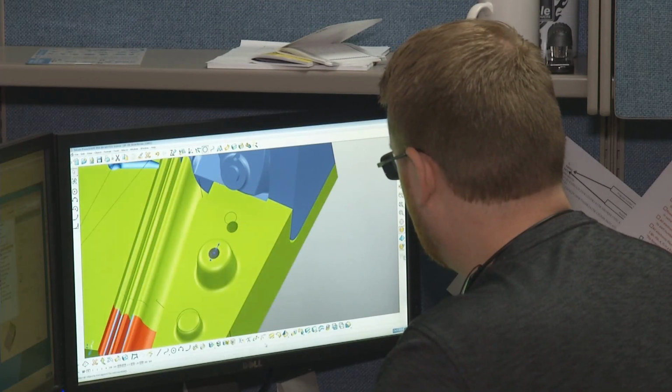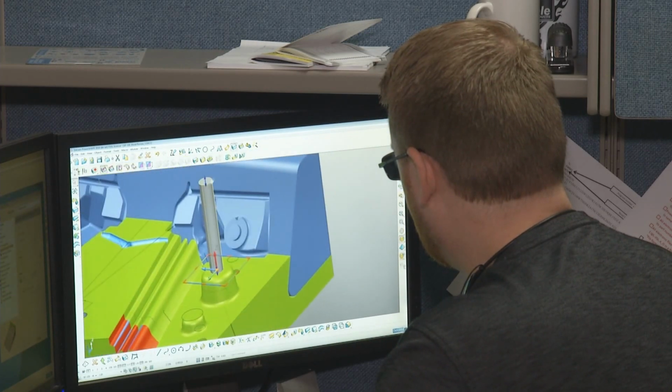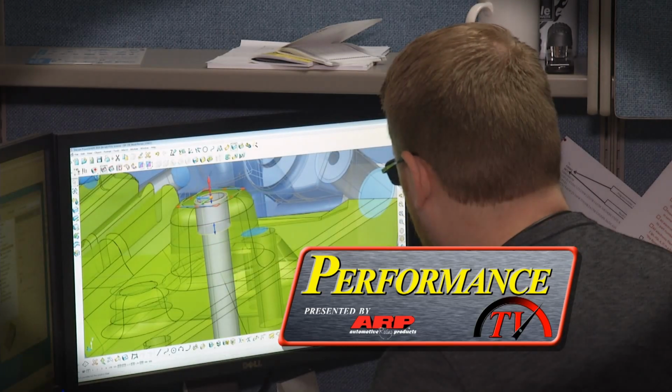Yeah, it's more difficult than even reverse engineering it because there's so much decomposition on the parts. There's a lot of skill and practice that goes into it. All right, well, we are going to find out a whole lot more about what they do and actually see them make these parts. We'll do that and more coming up next here on Performance TV.